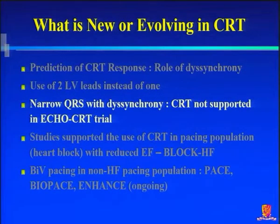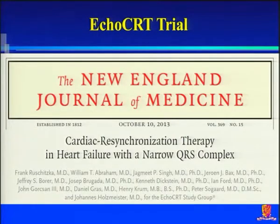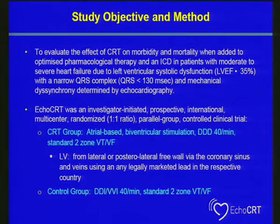Now what about the narrow QRS? Now, is it suitable for CRT patients nowadays for the use in those narrow QRS patients with mechanical dyssynchrony? Well, based on the published ECHO CRT study, which was announced during the European Society of Cardiology meeting, we know that this might not be a very viable option.